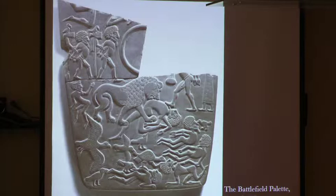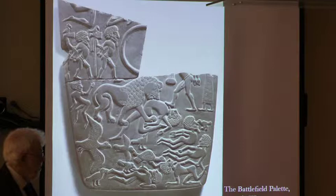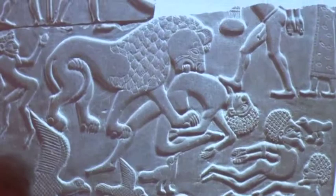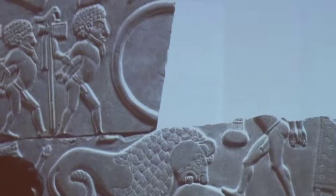And then there is part of yet another large palette, which is, back again, about the size of the Narmer palette. And in this case, there's a very complex set of scenes, not all surviving. It's the side on which the cosmetic was prepared.